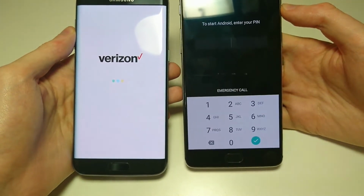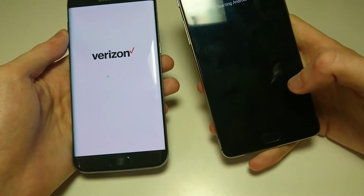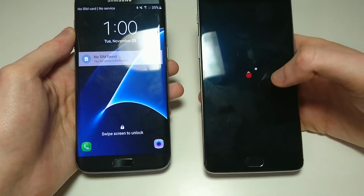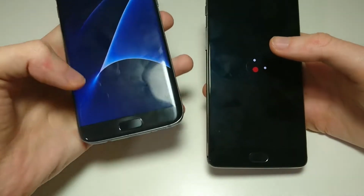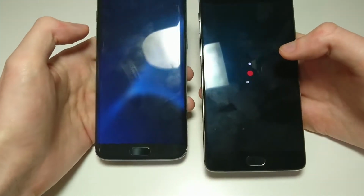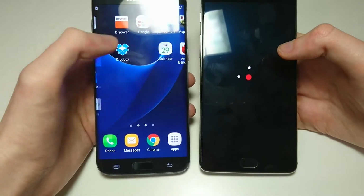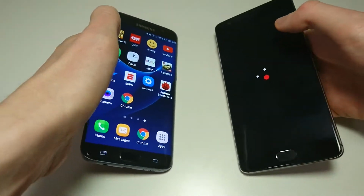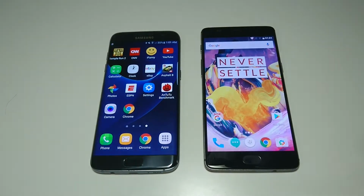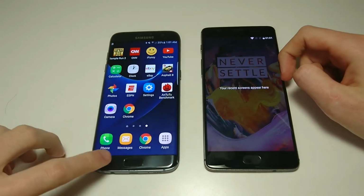You see here, first doing a boot up test. Now the OnePlus 3T, really fast booting up, but as you see here, after you put in your pin, there's another animation. On the Galaxy S7 Edge, you do not have that animation, so you go straight to the home screen. So Galaxy, a little bit faster loading up here. Let's make sure everything's closed out.